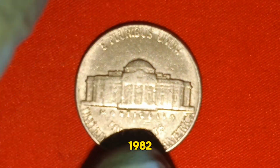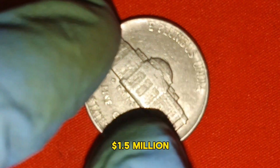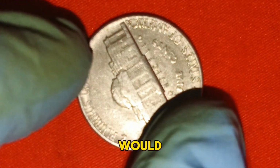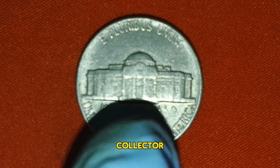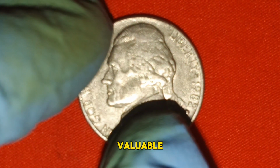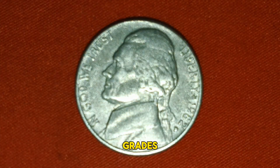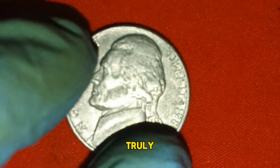So, is the 1982 D Jefferson nickel worth $1.5 million? Most likely not. At least, not yet. That kind of number would require a once-in-a-lifetime error, a perfect grade, and a collector willing to pay an extraordinary premium. But there are certainly valuable 1982 D nickels out there, especially in high grades or with full steps. Some of them are worth hundreds, and a few might crack into the low thousands if they're truly exceptional.